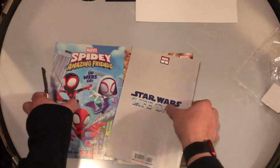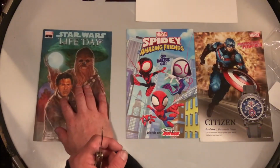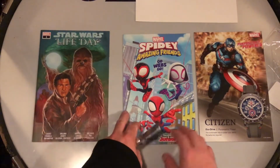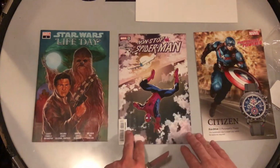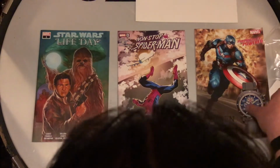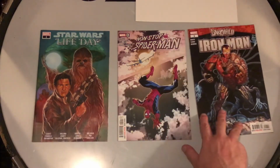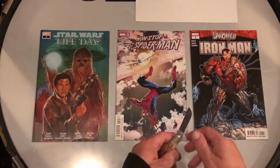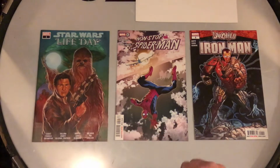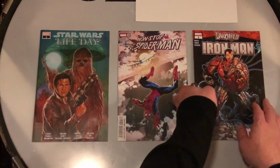All right. Go ahead and Star Wars Life Day number one. Second one on the flip, Nonstop Spider-Man 5, and Darkhold Iron Man. I didn't pick up any of these Darkhold books, so I'm kind of glad I am getting these through these Walmart packs. I've already posted one other one recently, but all right.